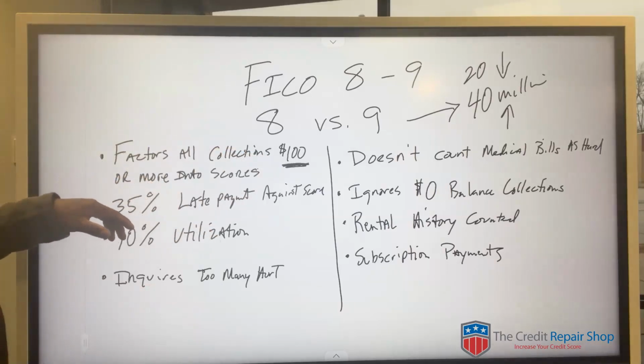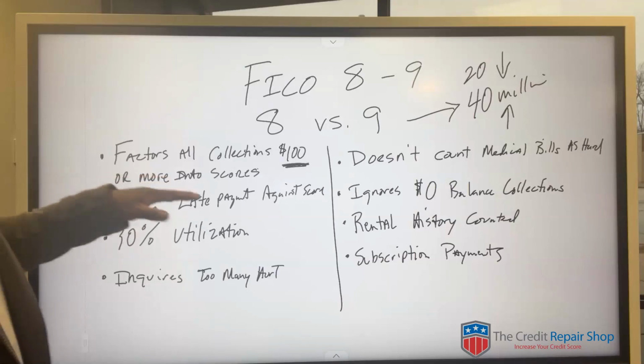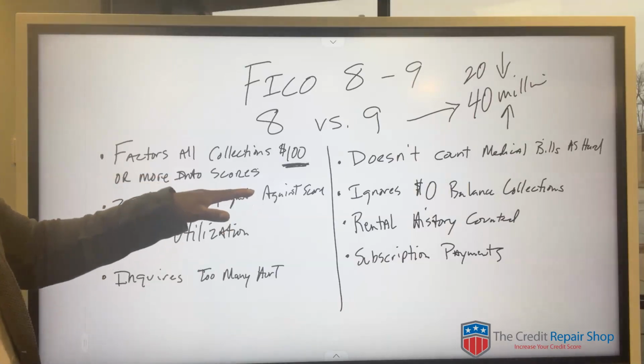Another thing with FICO 8 is that with a late payment, it weighed heavily against your scores.